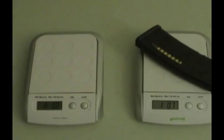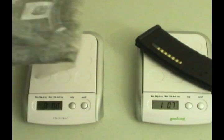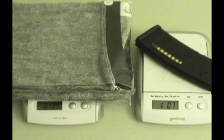Gatorskins long sleeve shirt, large. Gatorskins long pants, large. We use large because that's the middle of the product line. Using that single AR-15 30-round Magpul clip as a benchmark, long sleeve Gatorskin shirt, long pants, we can see that those actually weigh less than that single clip.